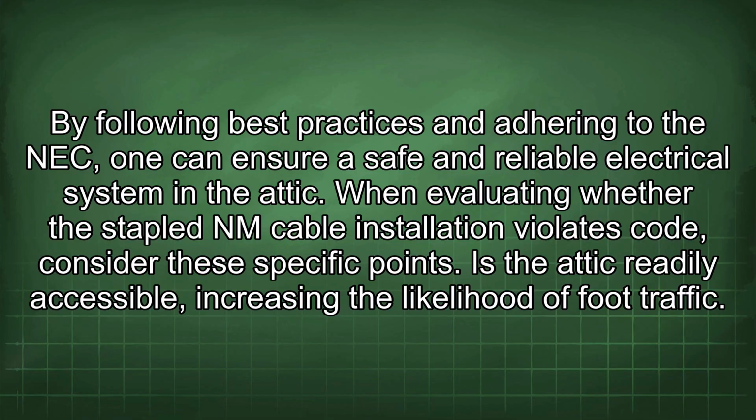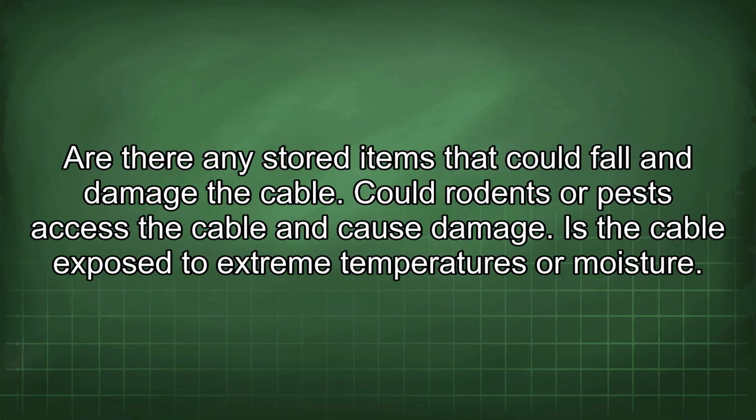Is the attic readily accessible, increasing the likelihood of foot traffic? Are there any stored items that could fall and damage the cable? Could rodents or pests access the cable and cause damage? Is the cable exposed to extreme temperatures or moisture?